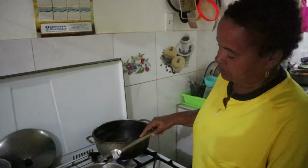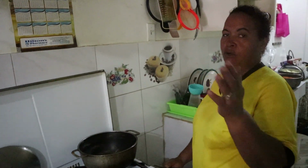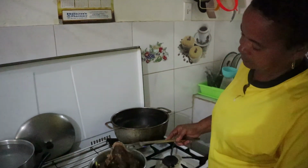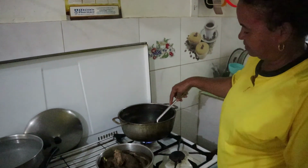After this now, we're going to do a potato pudding. But we're going to do that outside on the coal pot. We're not going to do it inside. That will be a wonder, a sight.